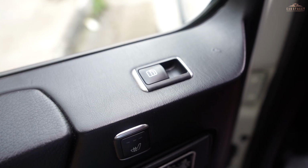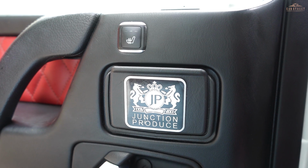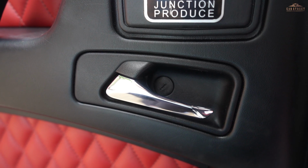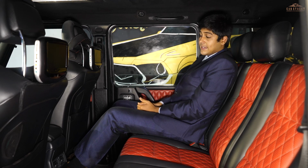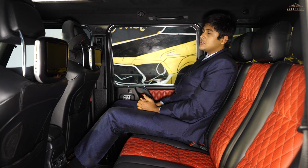We have the controls for the power windows on top. This button is used to access the ventilation and heating settings of the rear seat. Over here we have a cigarette ashtray. Under that we have a chrome door handle, and over here we have some storage space at the bottom of the door panel. इस गाड़ी में हमको मिलता है 18 speaker Harman Kardon surround sound system, which is very loud and extremely premium.